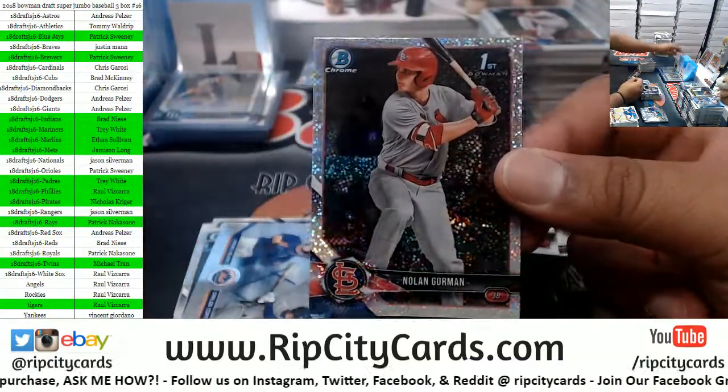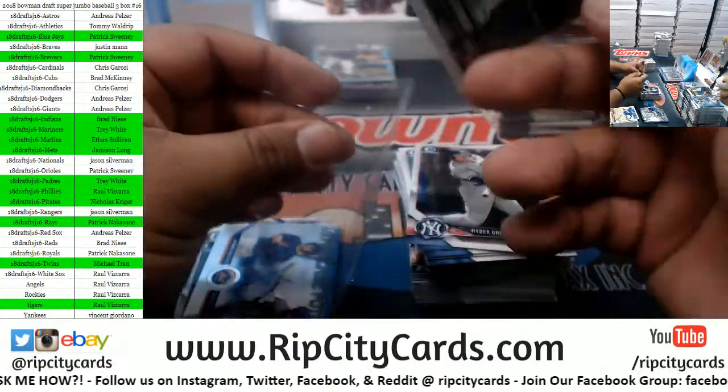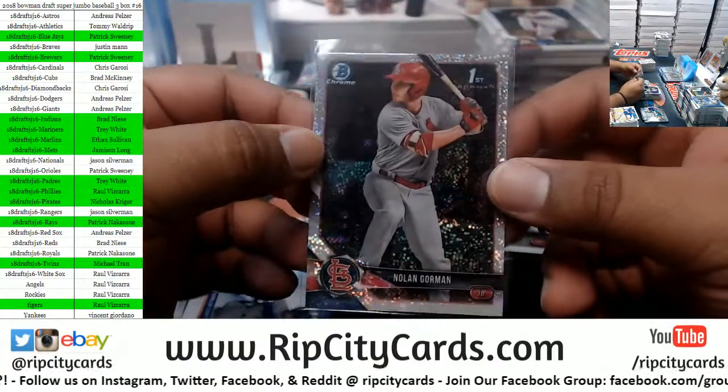That sparkle for Nolan Gorman of the Cardinals. It's not numbered, but it's pretty.